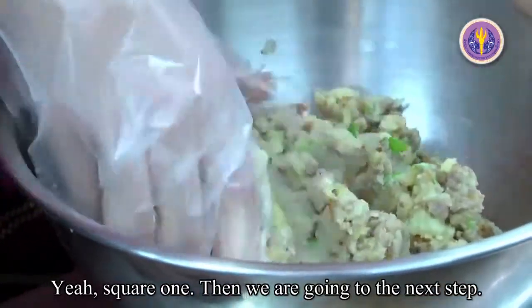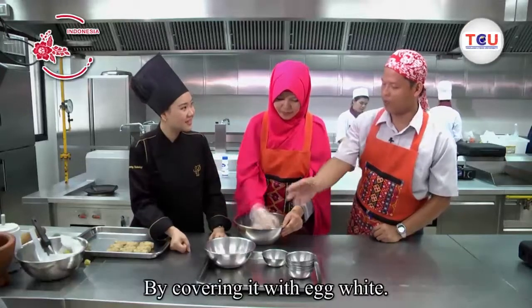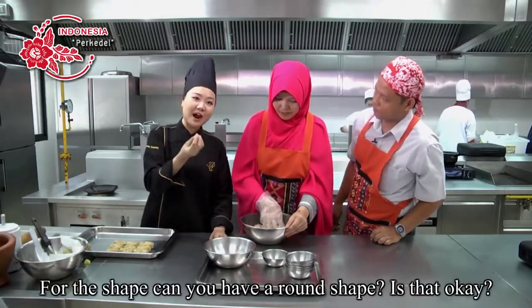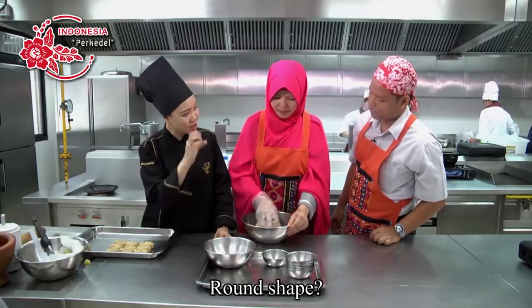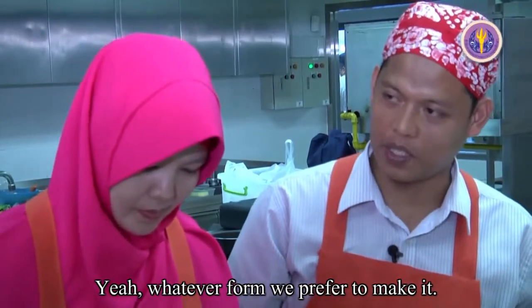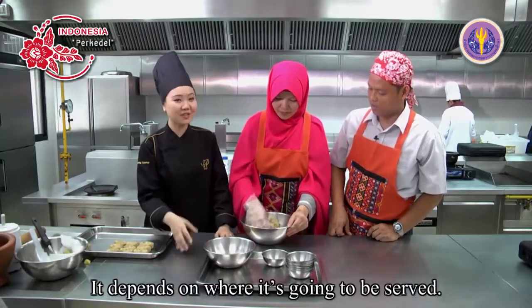Then we go to the next step by covering it with the egg white before frying. For the shape, can we make it round? Is that okay? The circle. Yeah, we can make it in whatever form we prefer. So basically any shape. Any shape, depending on where we are going to serve.